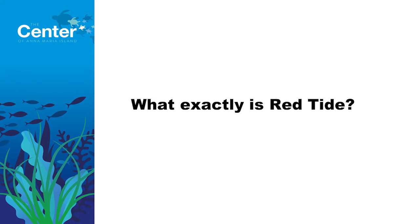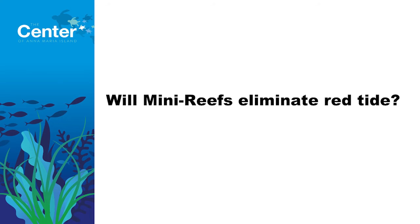As I mentioned earlier, red tide, it's a form of algae. It's a toxic form of algae that ends up poisoning air, water, fish. This is where you see the fish dying, the plants dying. It starts to then feed off its own death cycle. All the ammonium that comes out of the death cycle then feeds back in, continuing to create toxic water and air environments. The question you see, will the Mini-Reefs eliminate red tide?